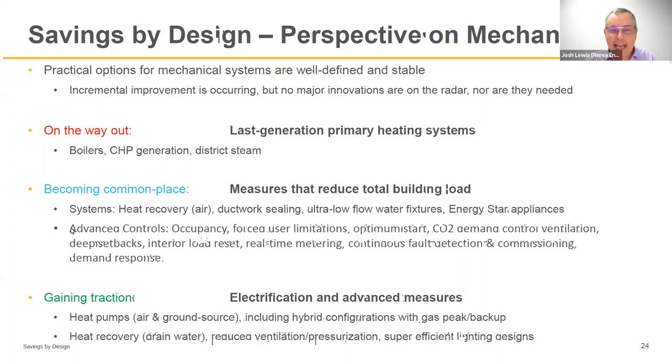Certainly on the way out are our last generation primary heating systems, the boilers, CHP, district steam. There's really no way to make these low or zero carbon on mass scale. So these are turning more into backup systems now.